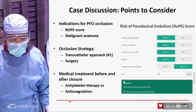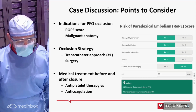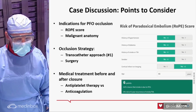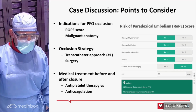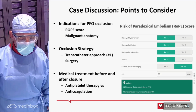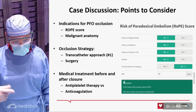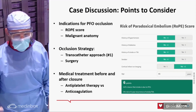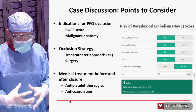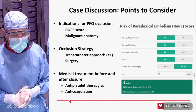Next slide. So as a discussion, I think we need to consider the question: should we close the PFO or not? We're typically considering the RoPE score in the decision process, and here, just by the RoPE score, there's a 68% chance that the PFO is the cause of the stroke. But it's even more, given the fact that she has a pacemaker with leads in the right cavities, and even more because she has malignant features. So the anatomy is very suggestive of a clear passage through the PFO.